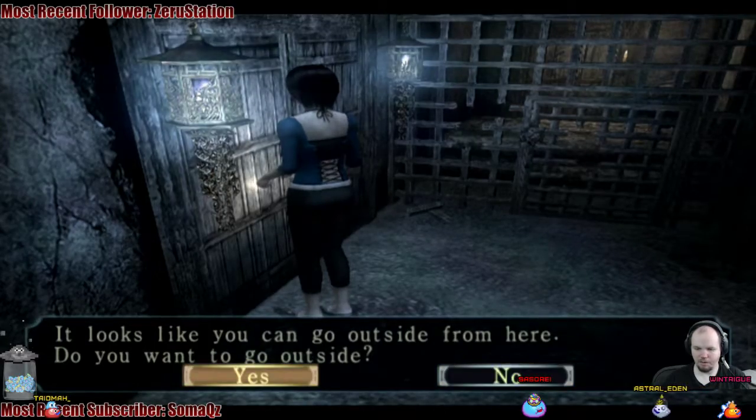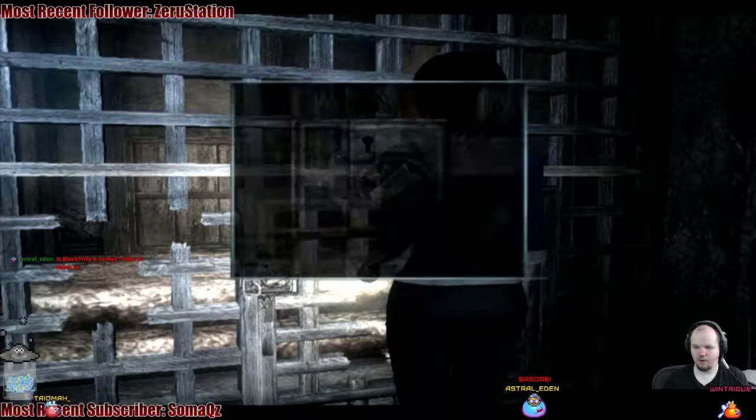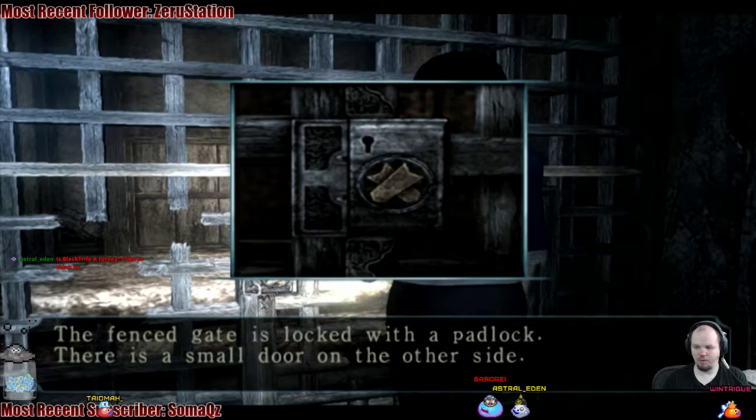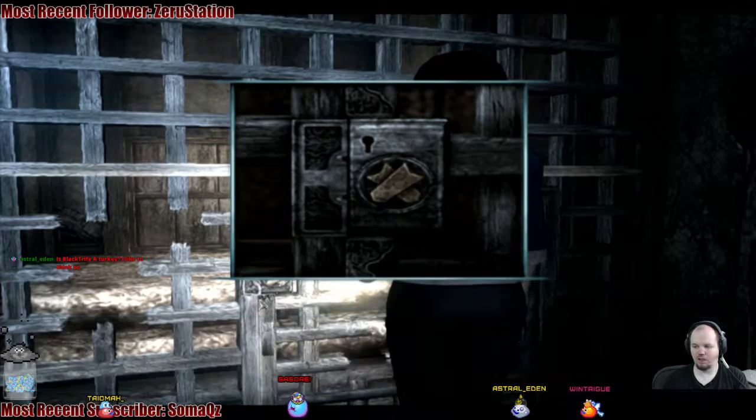It looks like you can go outside from here. Do you want to go outside? No. I guess we can explore a little. The fence gate is blocked with a padlock. There's a small door on the other side. Looks like the lock is engraved with a notched arrow design. Okay.